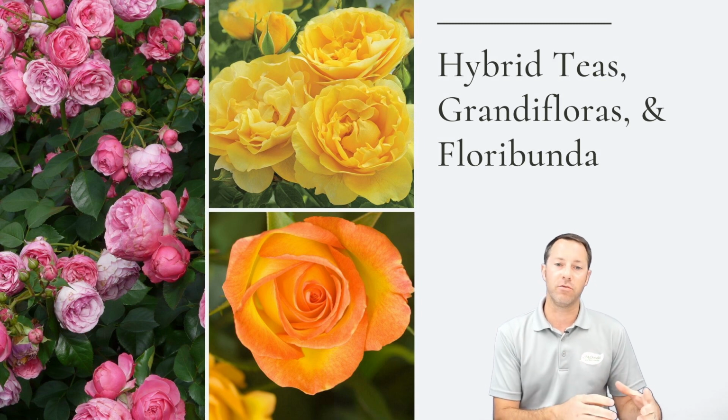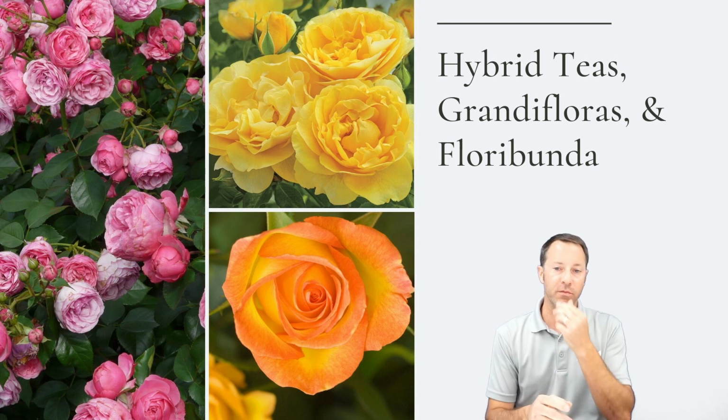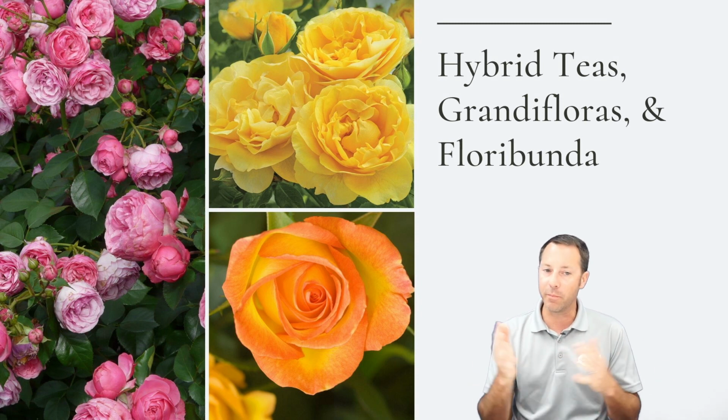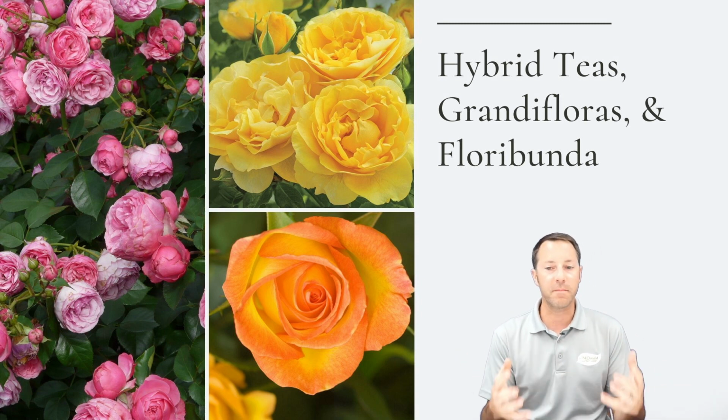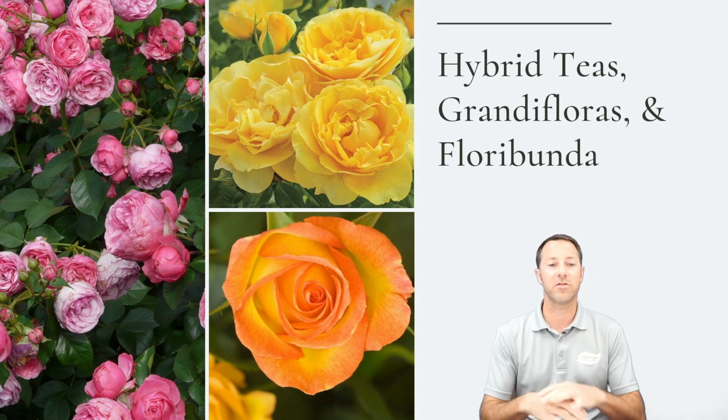Now the old-fashioned roses, you've probably seen like David Austin or English roses. Those have become pretty popular again. A little bit harder to get your hands on those. Sometimes we get them, sometimes we don't. But hybrid teas, grandifloras, and floribundas are some of the best.